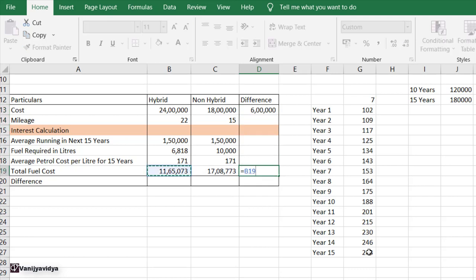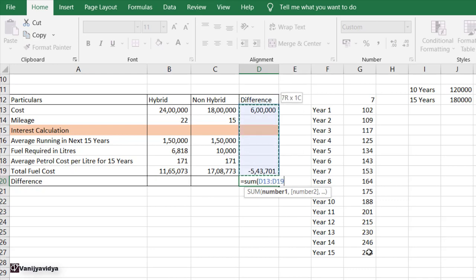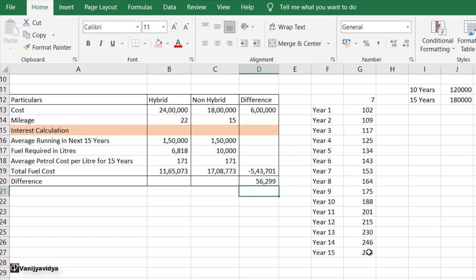Now let us take the difference, the saving in petrol for the hybrid versus non-hybrid. The saving in petrol is 5,43,701, and the cost difference is 6 lakh, that is, we are paying 6 lakh more for the hybrid. So if we see the net difference for 1,50,000 kilometers, considering all these factors and an inflation rate of 7%, we can still see that the non-hybrid vehicle is more beneficial. And accordingly we can change the kilometers here.